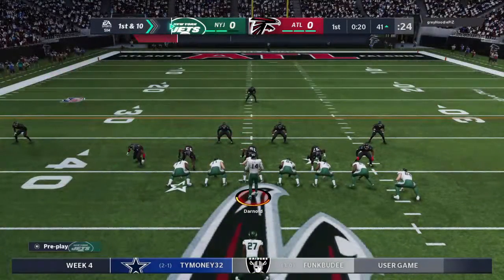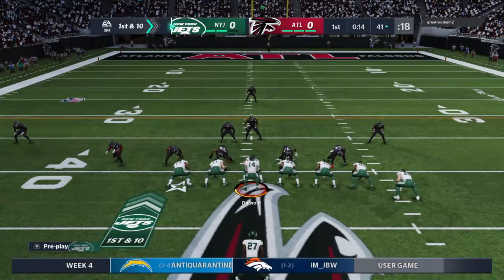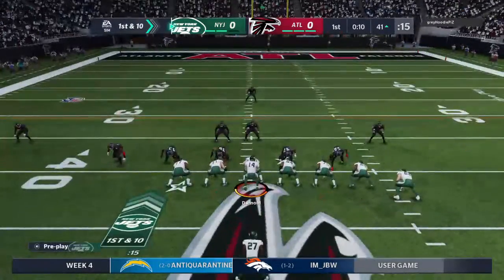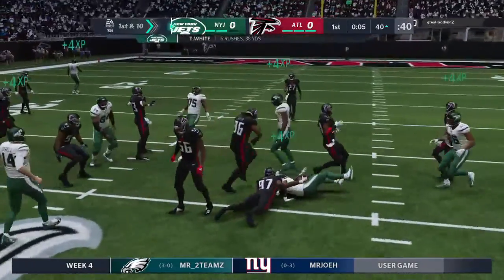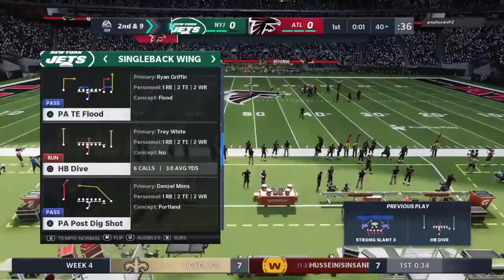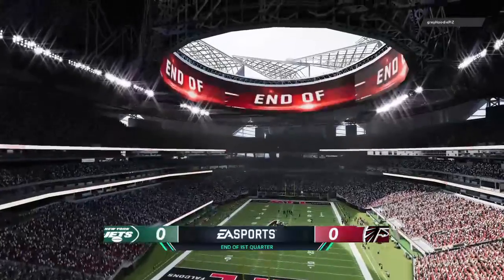From Falcon territory now, here's 1st and 10 at the 41. And he'll give it here to his running back. Grady Jarrett with the tackle. Another carry for the running back. We're scoreless after one. The first quarter with no score.